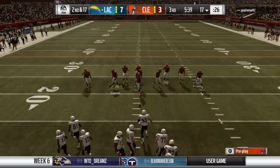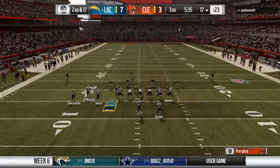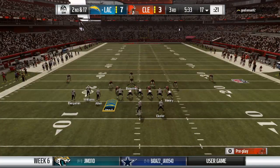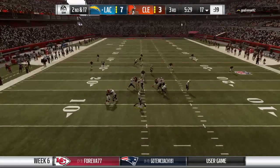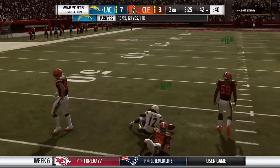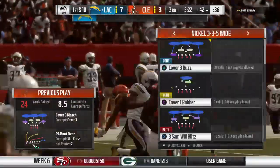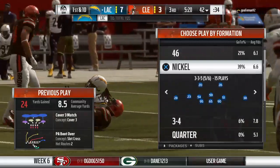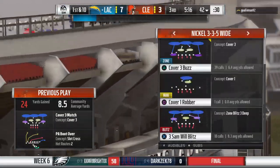Now following the sack, they'll look to make amends on a 2nd down and 17. Now a 2nd down throw for Rivers. Caught on the left side by Benjamin, and he's brought down after a good gain. That one goes for 24 yards. A nice little completion there by Phillip Rivers.